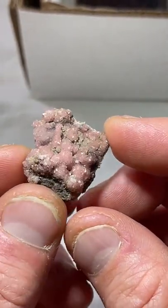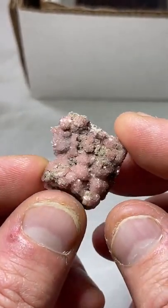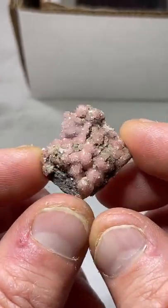4 hours is nothing. Okay, last one, rhodochrosite. So Mandela got the last one. This is the last rhodochrosite. Last one. No, it's not awkward.